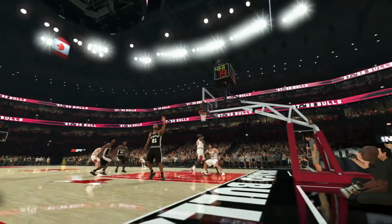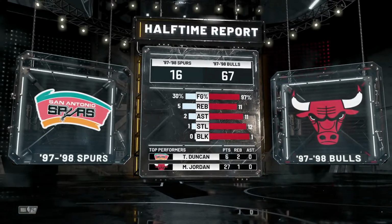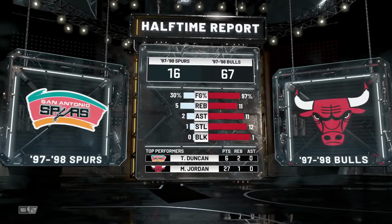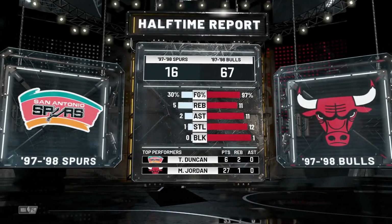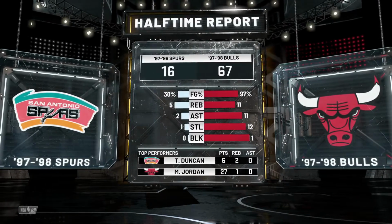I love the way they're getting after it in the paint. Moving bodies, attacking the rim, scoring at will. Sometimes teams try to hurt you with the three ball. They went right for the heart of the defense. Look at them to keep pounding it inside and staying physical.